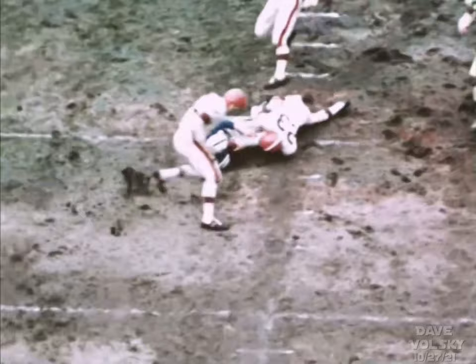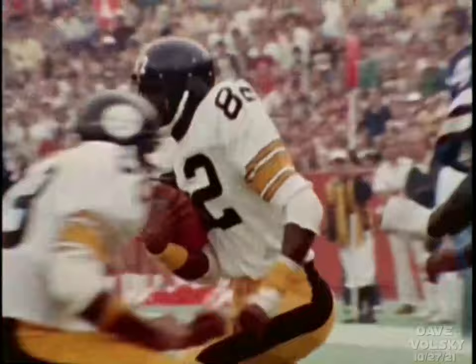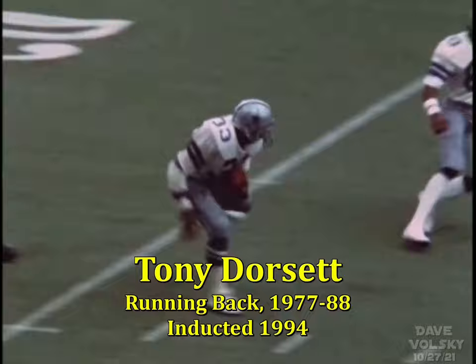Bradshaw deep now, firing down the field near side. Stallworth at the 15, one-on-one. Heavy with the arm, breaks it. He's at the 10. He's at the 5. Touchdown, Pittsburgh!